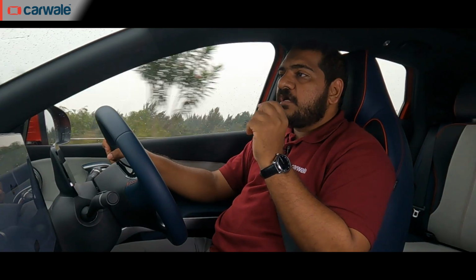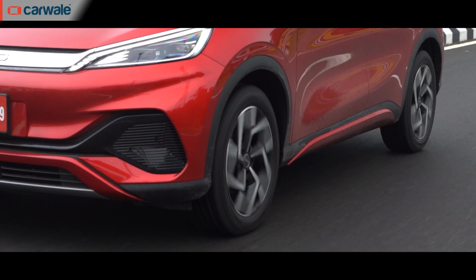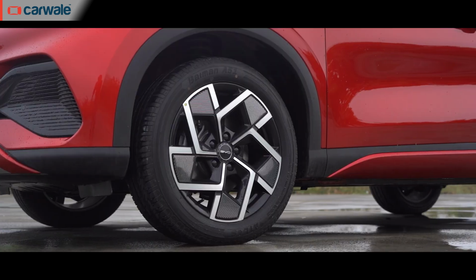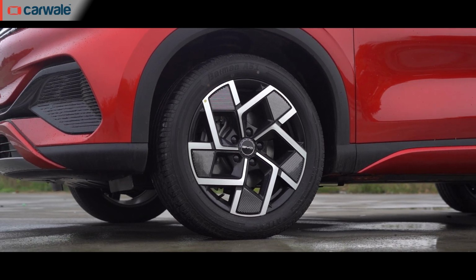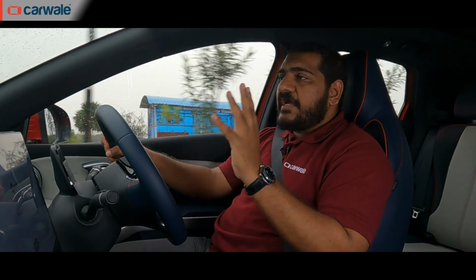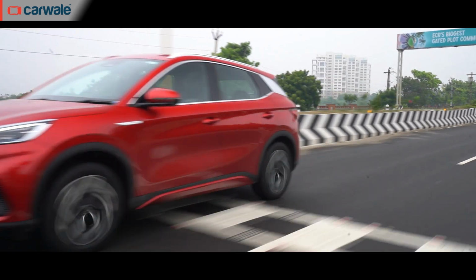The tires, as I mentioned, are 215 section, 55 profile tires on 18-inch alloy wheels, and they provide not only a good appearance to the Atto 3 styling, they also have the aero design, and I think the ride quality hasn't been affected with the 18-inch wheels that are used here.